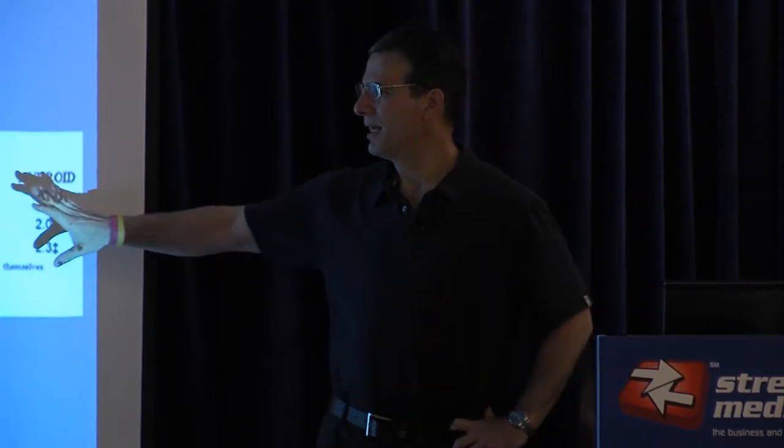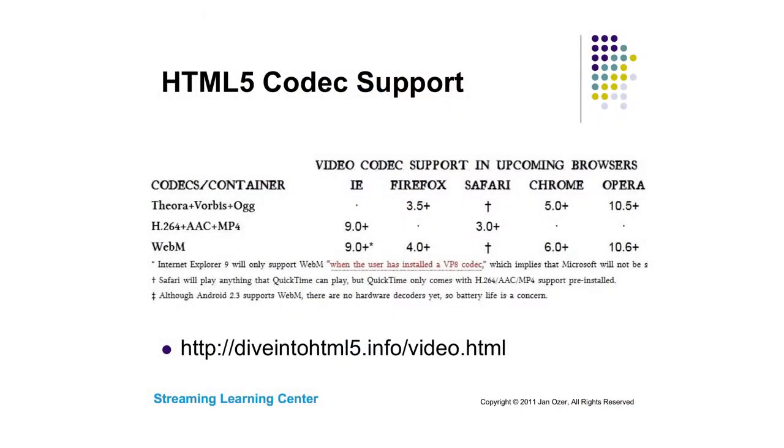So, and then on the WebM side, WebM is the free codec that Google offered. They bought it from On2, and they put it together with Vorbis. And in terms of support for WebM, it's in Internet Explorer 9.0, but you have to download a plugin to play WebM. So it's not natively in the browser. It's in Firefox 4.0 Plus. It's not in Safari, and it's not on the iPhone.